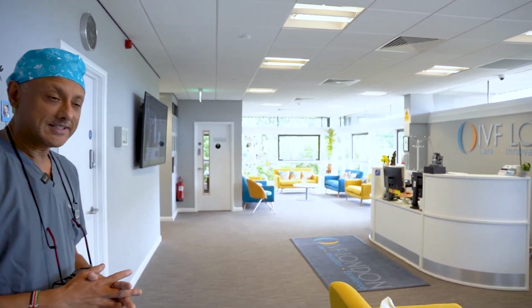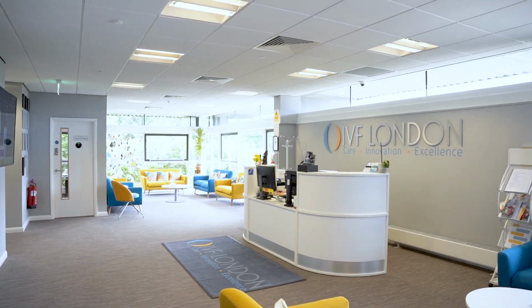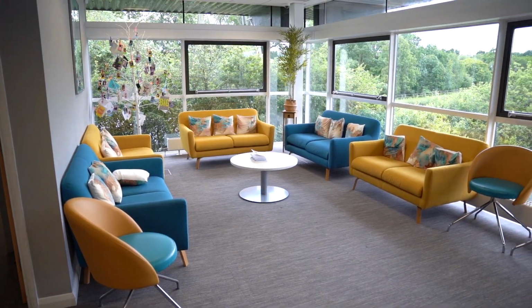So here we enter the waiting area at IVF London, where patients are met and greeted. And as you can see, it's a very well-lit room. It's got a very private feel. It's very non-clinical, and this is very important to us to make you feel comfortable and as at ease as possible.